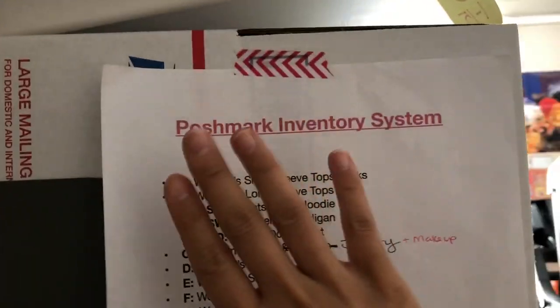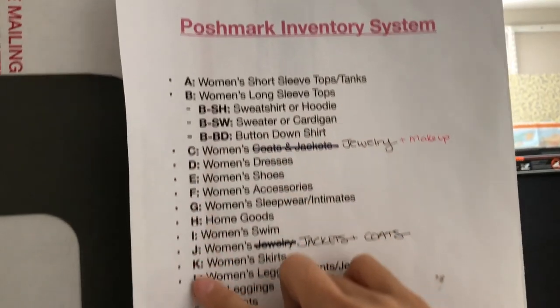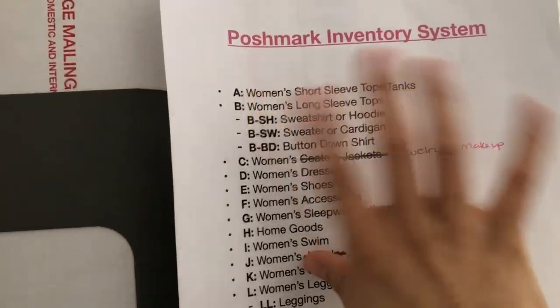Let me show you how I do this. And of course, feel free to steal this and use this. It's still really cheap and free, or pretty free. I mean, mostly free. You'll see. So here's what I did. I created my own Poshmark inventory system and I did it by alphabet. Each letter corresponds to a specific type of clothing, and this made it so much easier for me.